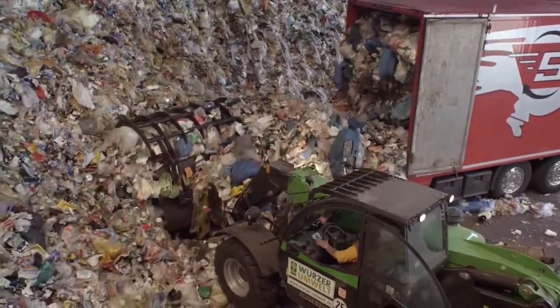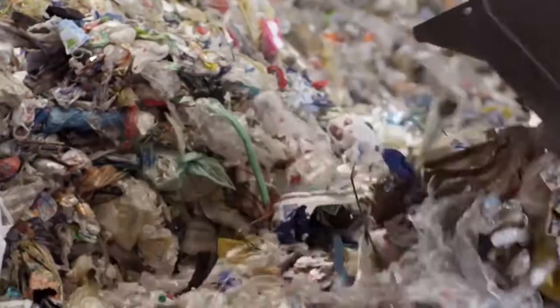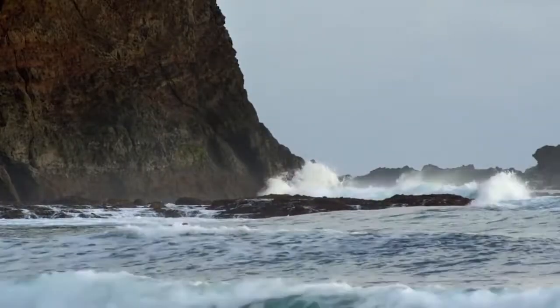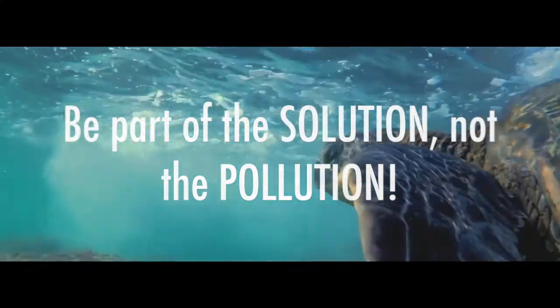Do we really need to use all these unbiodegradable plastics? Approximately 1,500 plastic water bottles are put in landfill and in the ocean every second. Be part of the solution, not the pollution.